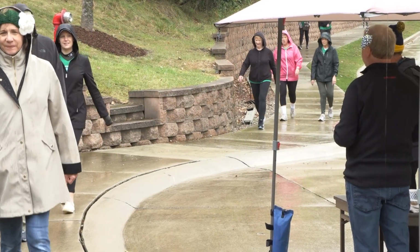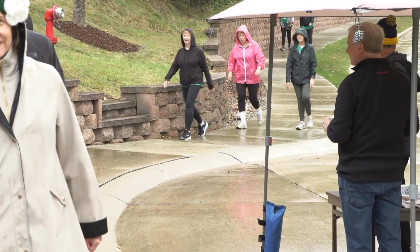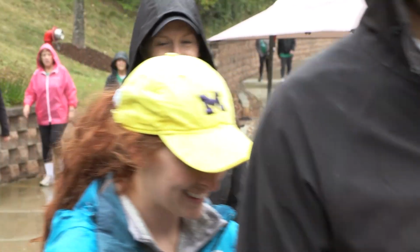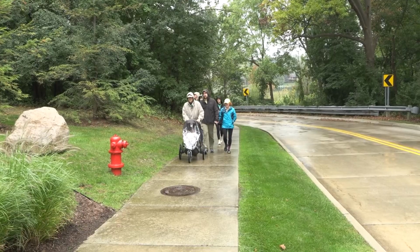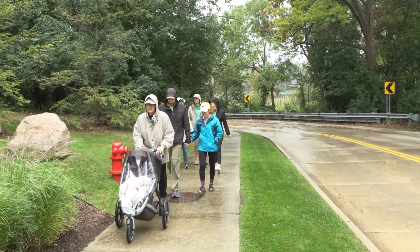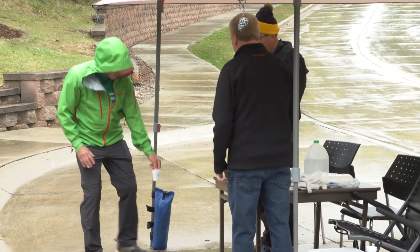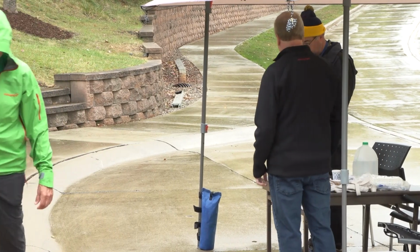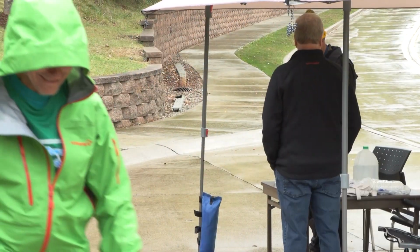We as the Bloomfield Rotary want to support the Senior Center, and we are volunteering here as a club at the water stations to make sure everybody's taken care of while they're doing their walk. I'm excited that people did show up despite the rain, and I'm happy to be able to serve them and give them water, and I'm very happy that they come out to support the Senior Center and understand how important this is to the community.